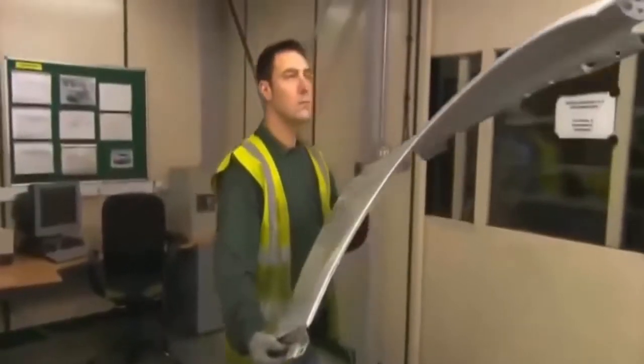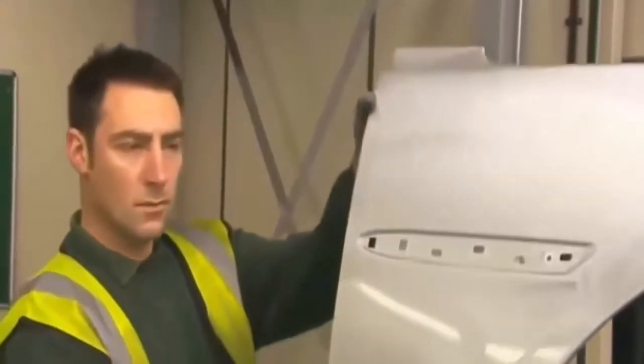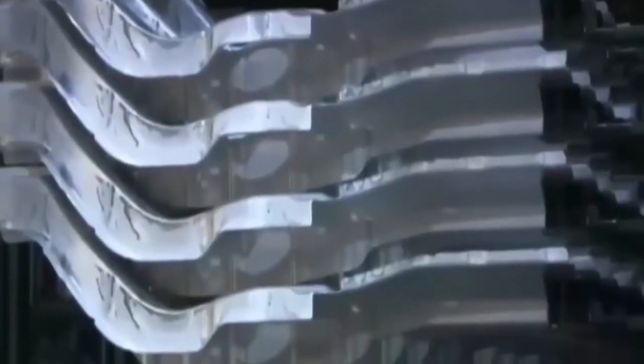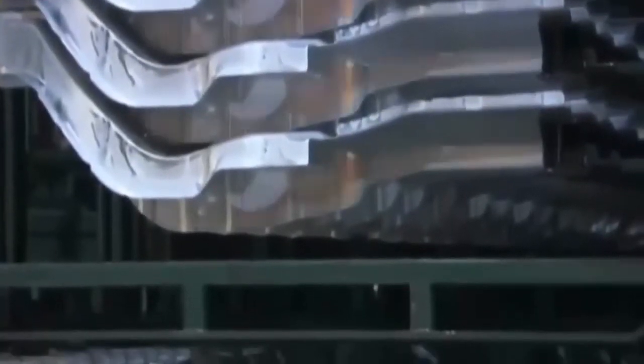And this is a job for humans. Liquid is spread across the part, representing paint. This will highlight any defects. Aluminium may be feather light. One door panel weighs just 10.5 kilograms. Three times less than its steel counterpart.